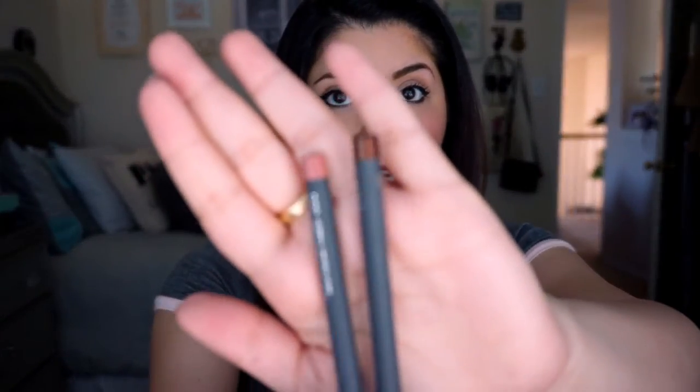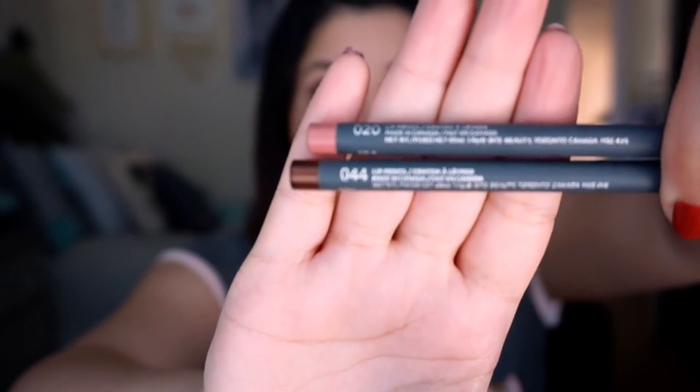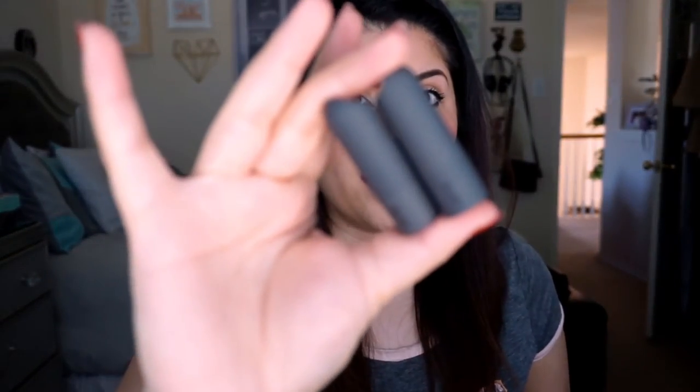In the box we got two lip pencils that look like this, one in a nude color and one in a darker Bambi color. They are in the colors 020 and 044. So these are the two lip pencils that we got in the box. I'm gonna do swatches, and these lip pencils match with the lipsticks that we got. They're just these little mini lipsticks, and they look so cute. They look like this, little mini lipsticks with the Bite on the bottom. And I'm just gonna swatch these.